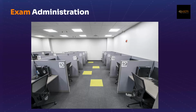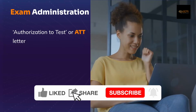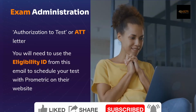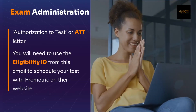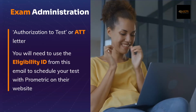After submitting your application to SHRM, you will receive an email, the Authorization to Test or ATT letter. You will need to use the eligibility ID from this email to schedule your test with Prometric on their website. You can choose to take the test at one of their testing centers or privately at your home or office. Of course, that's a personal preference and really is up to each and every one of you.